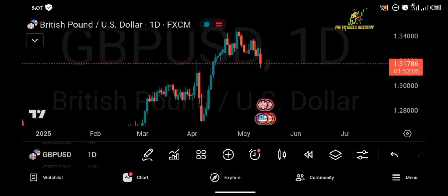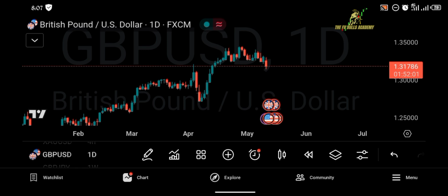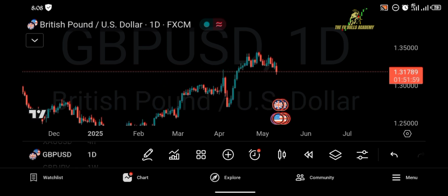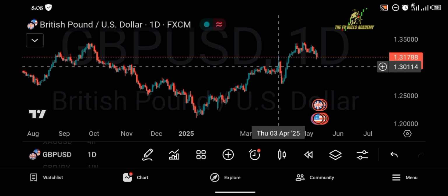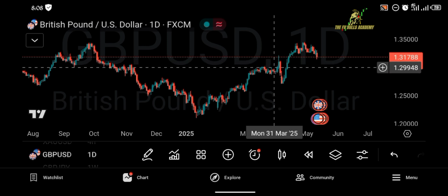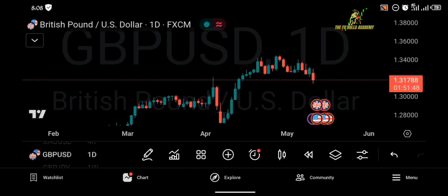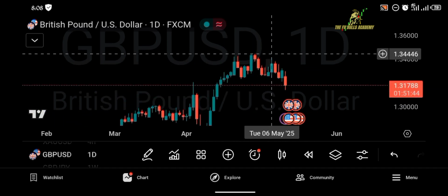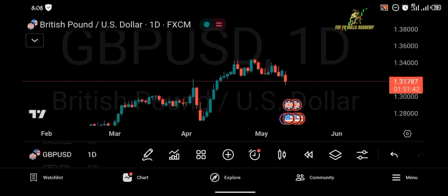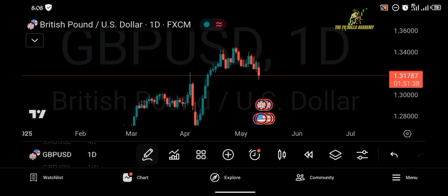So now, as you can see on GBPUSD, for now we are on the buy trend. For the past week, and for the past 2 weeks, we have been on the buy trend. But at the ending of last week, price started ranging and pushing back down to the downside. So now we'll be marking out our support and resistance.